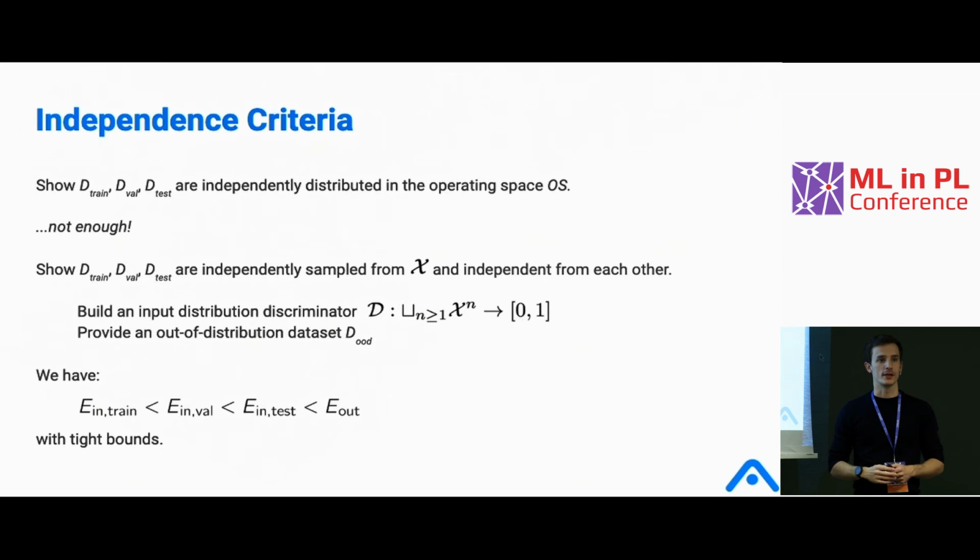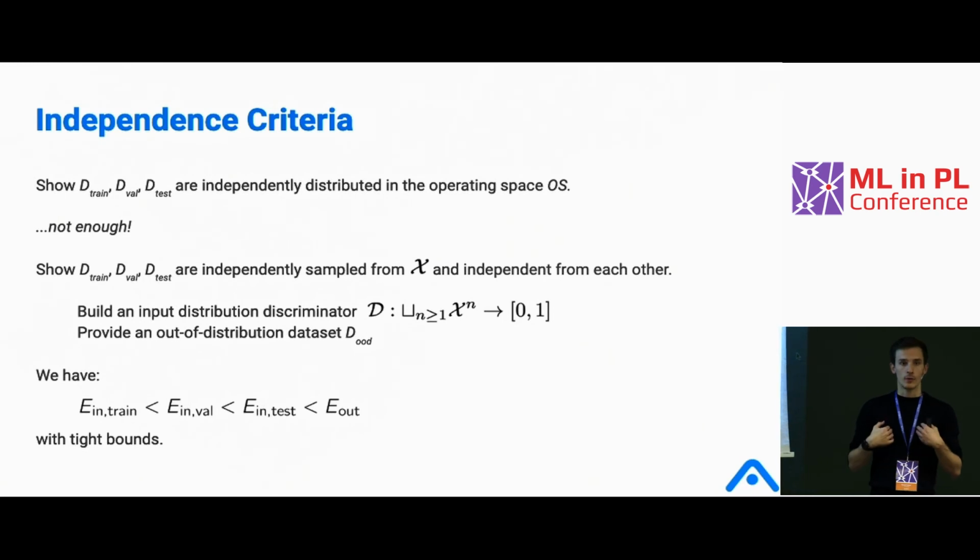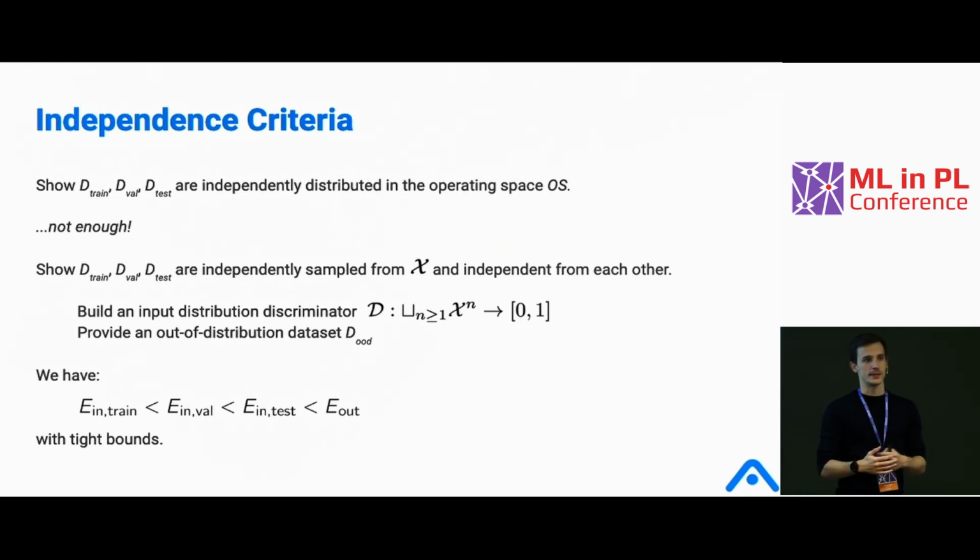And it might not be a good idea to actually listen to what the system is saying. In more intuitive words, what this means from a practical standpoint is that when you go to the authorities or to anyone you want to convince of your model, you provide the model itself and then also this input distribution discriminator.